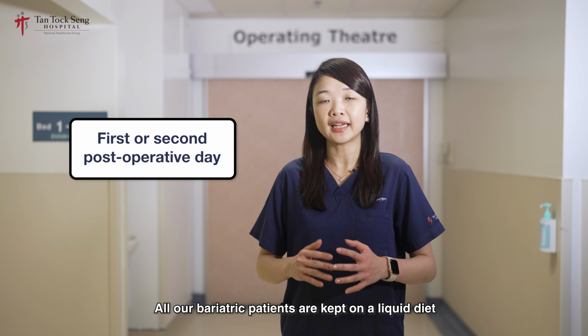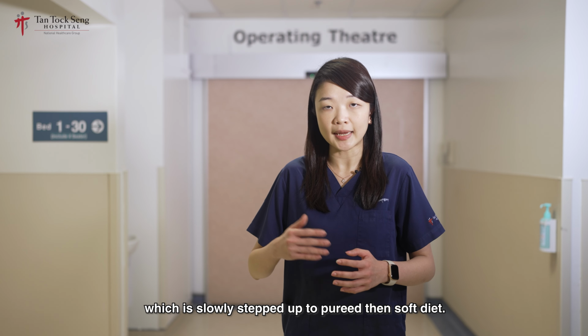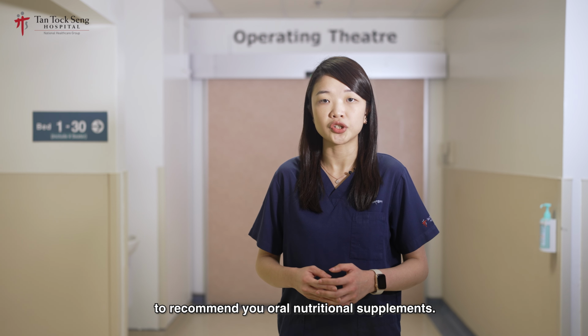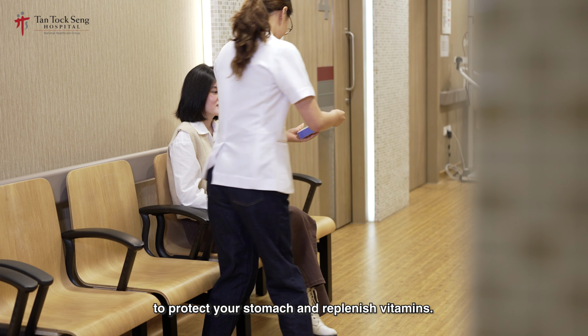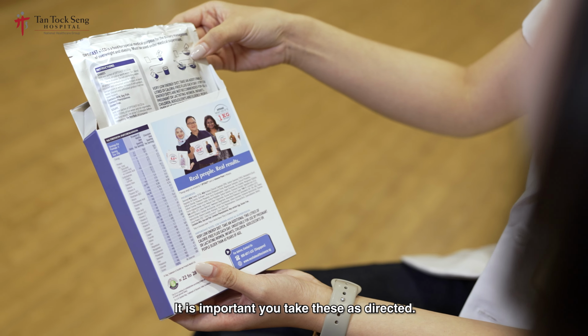All our bariatric patients are kept on a liquid diet for the first 2 weeks after surgery, which is then slowly stepped up to pureed, then soft diet. The dietitian will review you prior to discharge to recommend nutritional supplements. Upon discharge, you will also be prescribed medications to protect your stomach and replenish vitamins. It is important you take these as directed.